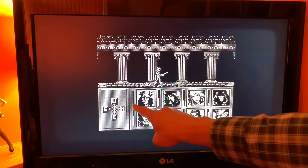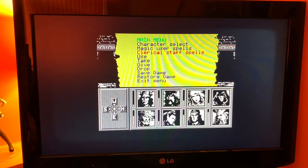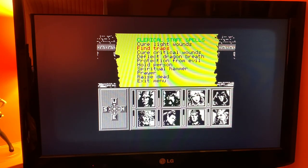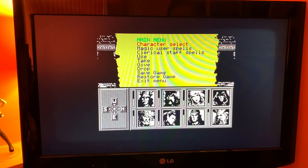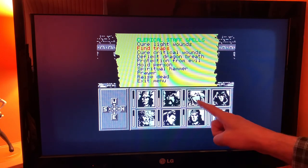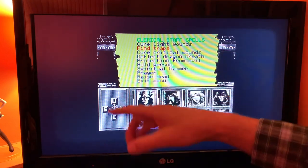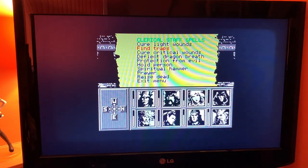So my health has gone down now. So I think what I can do, if I hit break, go down to clerical spells, I've got cure critical wounds. So let's punch that. There we go. I mean, there's a load of other spells in there as well. Cure light wounds, find traps. So even though I'm not holding the staff, Goldmoon will have the staff, but because she's in the group that for some reason I can't see in the play area, yeah, that's a bit weird.